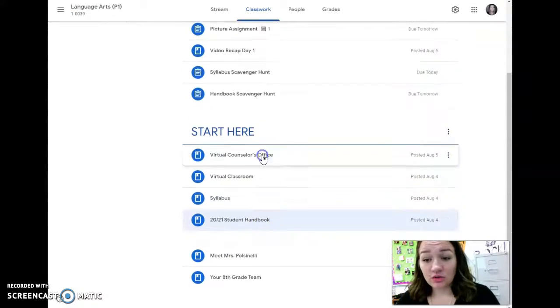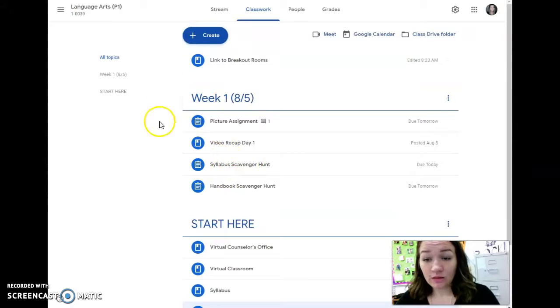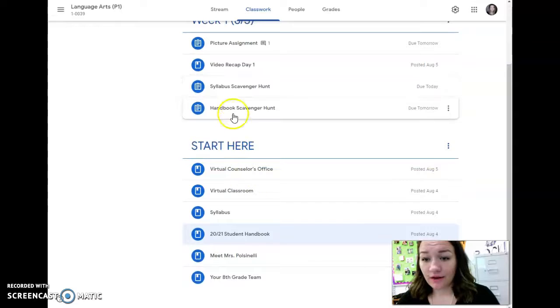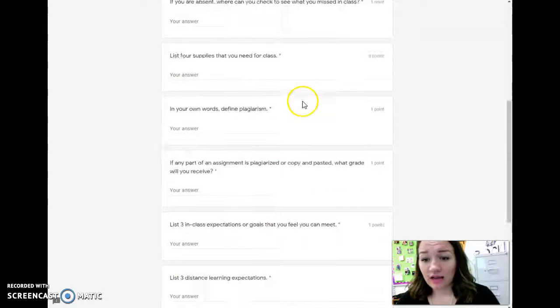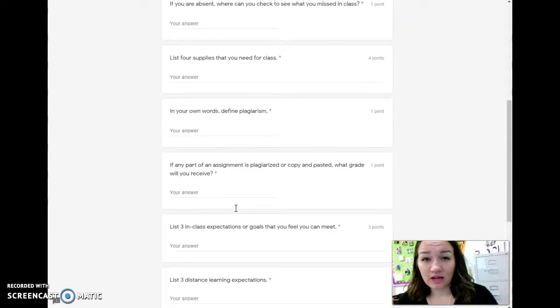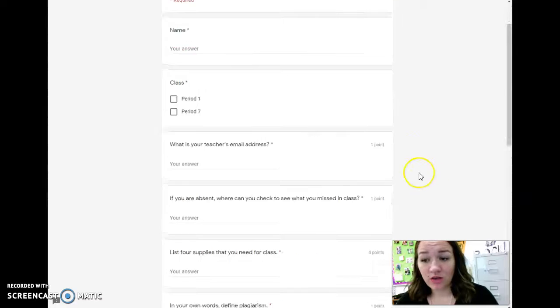In addition to going over the picture assignment and this new scavenger hunt, I also went ahead and talked about the syllabus scavenger hunt that we did. A lot of you had answers for this last question, what is one question that you have about information on the syllabus? I just went ahead and took some time answering those questions that you had.